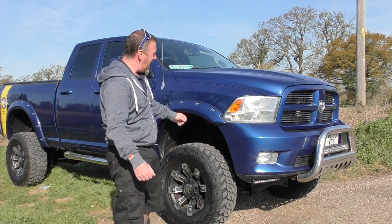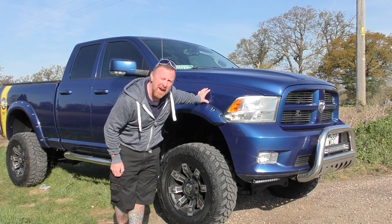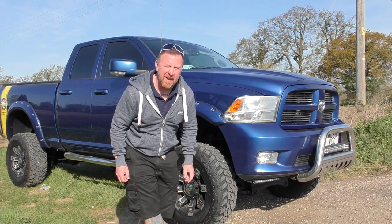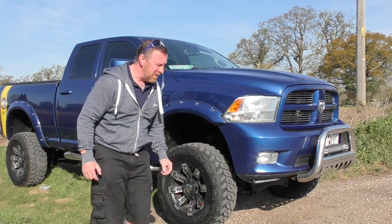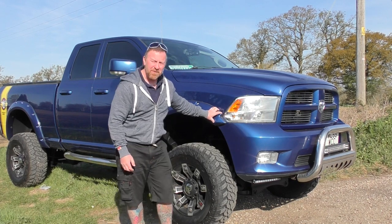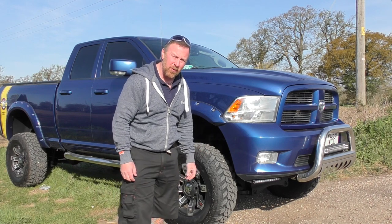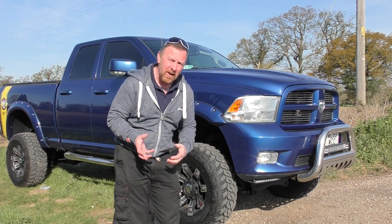Today we have the absolutely gorgeous Dodge Ram 5.7 V8. And there's a guy in there who says, Hemi! This is your 5.7 litre Hemi engine. 350 brake horsepower, I think, standard. This has got a nice exhaust system on it, not the straight pipes that I'd like, and we'll go through that in a little while.